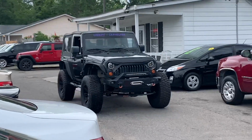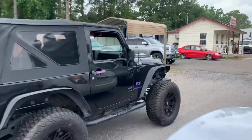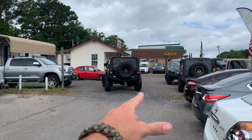Look at that one. What a cute little Jeep. Look at that cute little Jeep. The creepy crawler. Look at that little Wrangler there. That one's on sale for only $12,990. There's a catch. There's no AC in it.